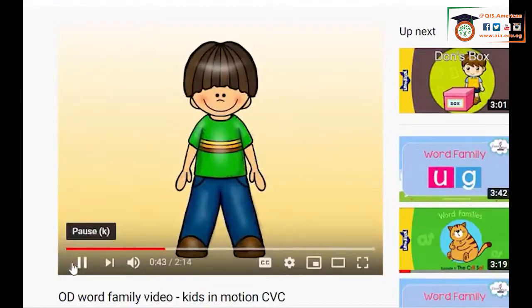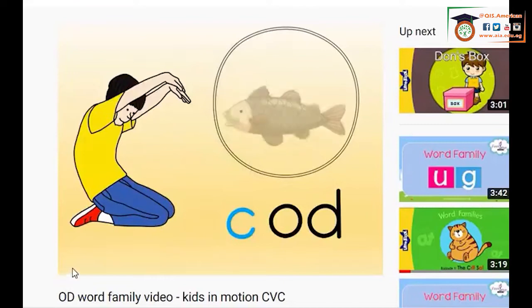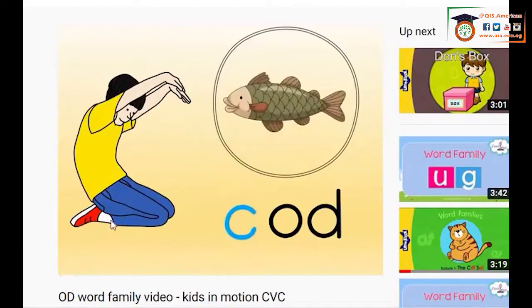Stand up now. Let's make some letter blends with our body. Ready? Let's begin. Cod starts with the letter C. Say it with me. K. K. Cod.